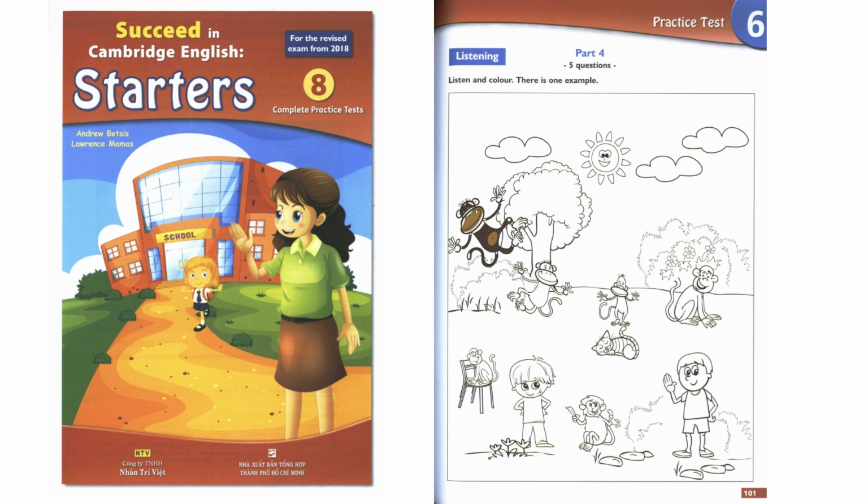Two. Look at the monkey under the tree. Okay, I can see it. Can I colour it? Yes. Colour it black. Okay, a black monkey under the tree.